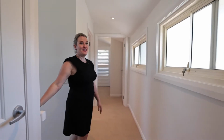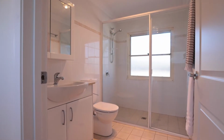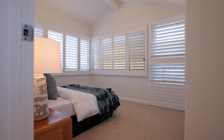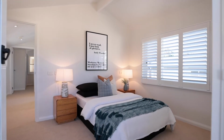Upstairs is carpeted and it's a new carpet. There are 2 bedrooms, storage, plus a bathroom. Now this bathroom is modern and it's got a beautiful neutral palette. The first of the 2 bedrooms does have a built-in wardrobe. It's light and bright, it's surrounded by windows, plus it has access to this cute little Juliet balcony.